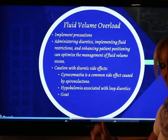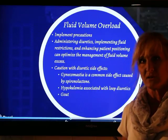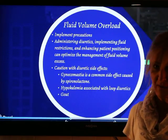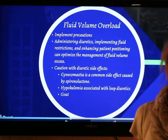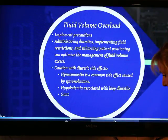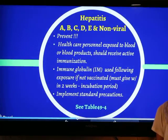And then a lot of your diuretics can also cause gout. Gout is like that sandpaper in the toes. It's very painful, but a lot of the diuretics that we use for patients who have hypertension can also lead to gout. So those are some things you have to manage while you're trying to take care of your patients who have liver disease.